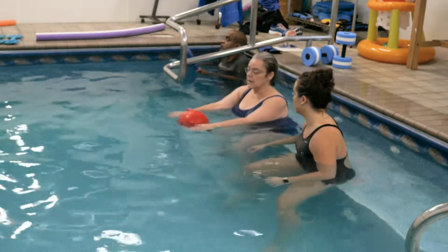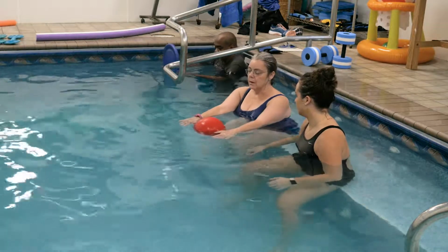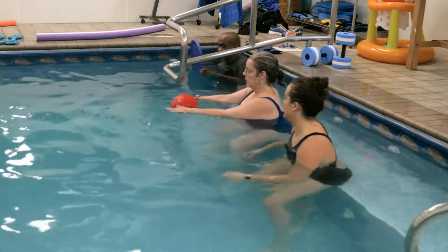Most patients I see in the pool are patients with low back pain, either from stenosis or herniated discs. With the unweighting of the body, with the hydrostatic pressure, you actually don't feel as much pain when you do the exercises, so you can strengthen and better support your back or your joints.